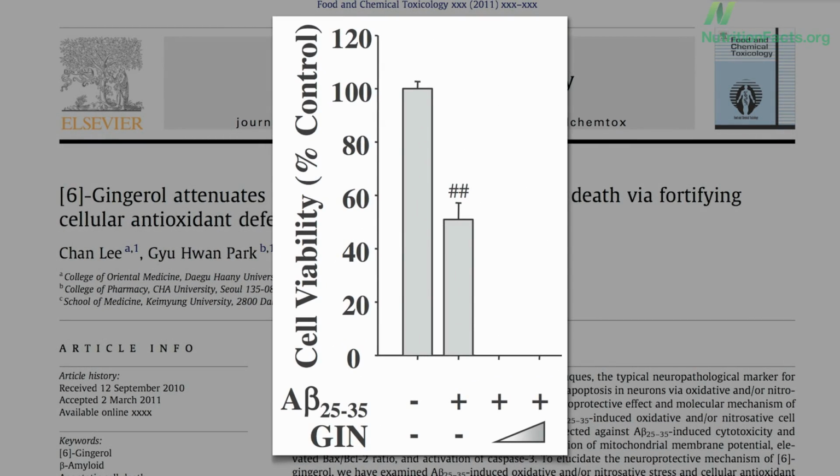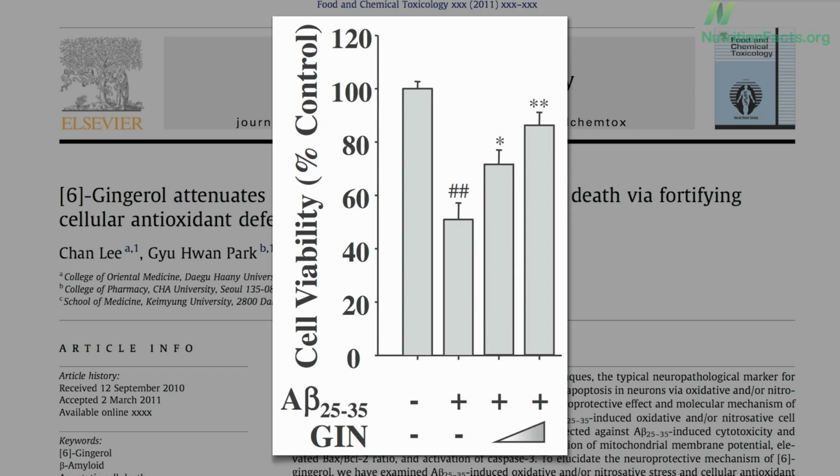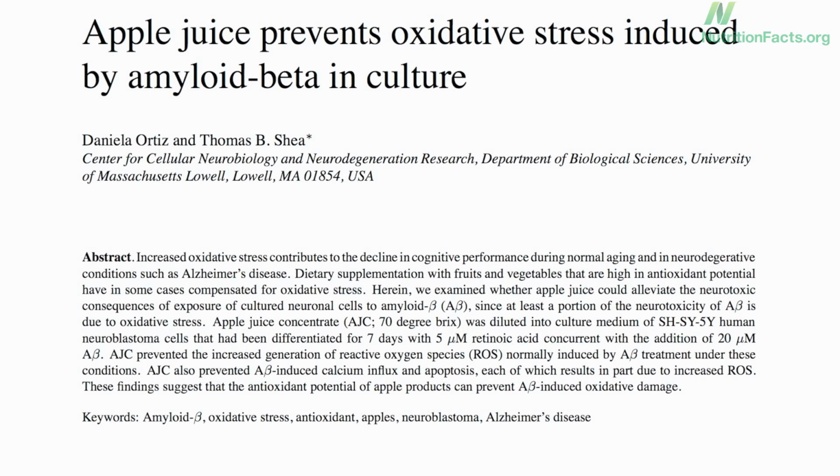The control cells have 100% viability, but half die when you add amyloid beta. But adding a little ginger or a little more improves nerve cell survival. The question I had when I read this study, though, was why didn't they use the whole apple, blend it up, instead of just using apple juice?